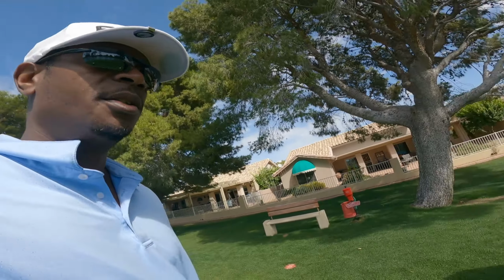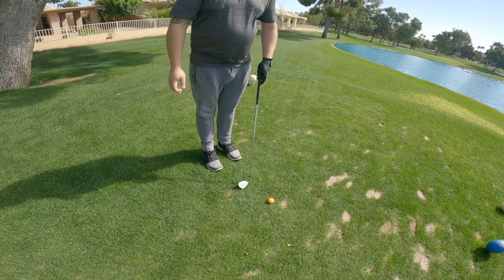So we've reached the last hole here. He just has to hit the ball. It's a really short course, as we said, all par threes.